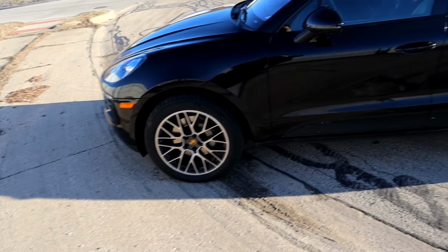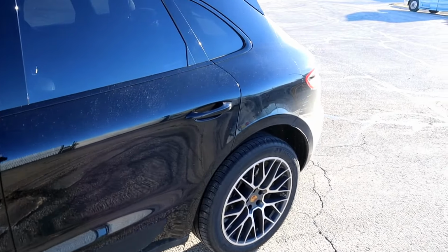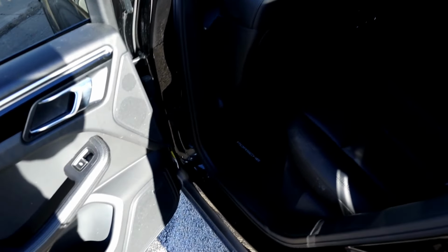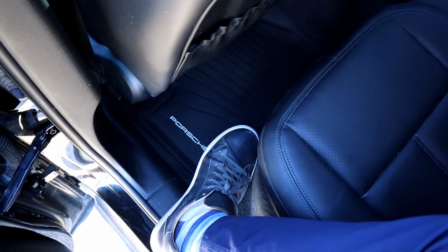It's a 2018. Kind of miley though for an '18. It's got 74,000 miles. So I figure, how does something like this do? Well, we're about to find out. As usual, we gotta start in the back seat. Let's see how it does.